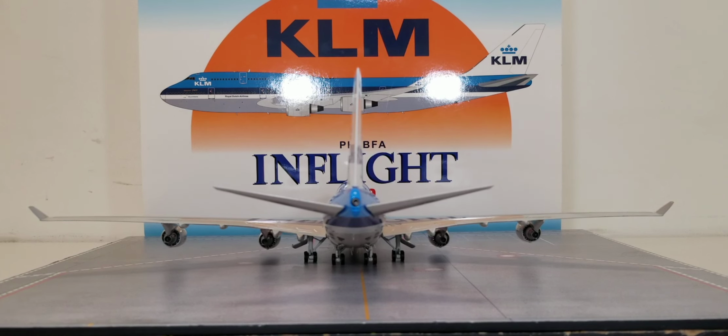There it is, everyone. The KLM Royal Dutch Airlines Boeing 747-400. KLM's very first Boeing 747-400 jetliner aircraft in their retro blue top livery scheme from the rear view angle. Ain't it awesome?